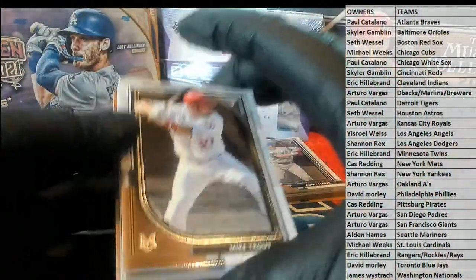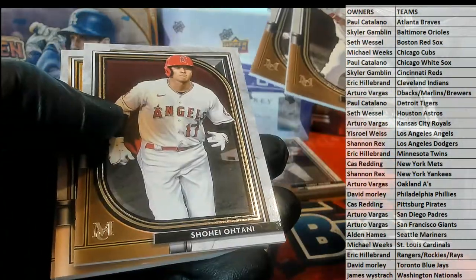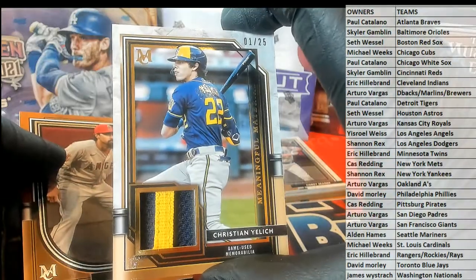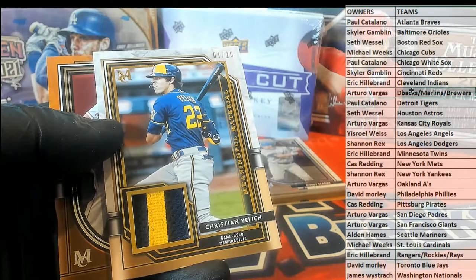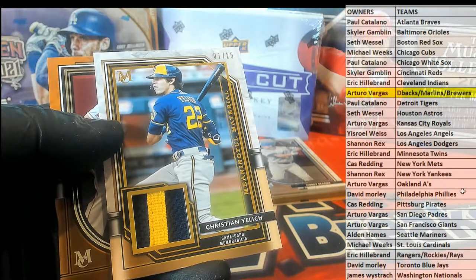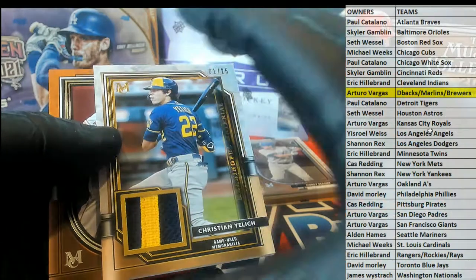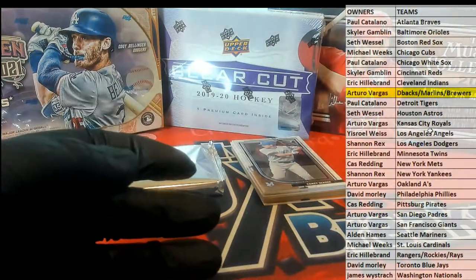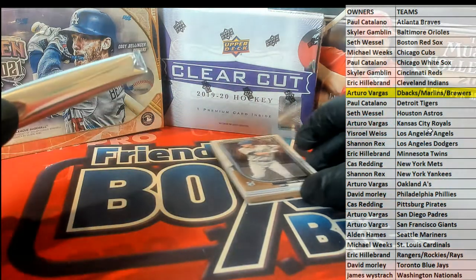Can't wait. Nice Trout. There's Goldschmidt, Otani. Yelich right there. 1 of 25 eBay, 101, two color. And let's see who's got the Brewers over there. Milwaukee, and that is crazy, right? And once again, AV coming out to you. Arturo. Nice Rendon. Man, is it a wood frame? I can't wait.